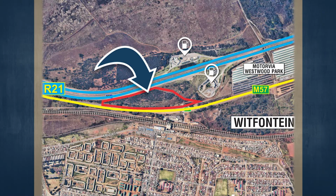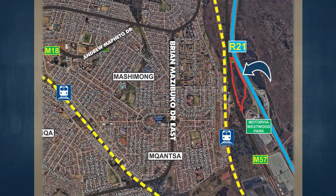This is M57 Witfontein. The property is located on the western side of the R21, approximately 3 km from the R25 Witfontein interchange and approximately 3.5 km from the R562 Witfontein Road interchange. It is just north of the Engine Highveld one-stop. The property is a long finger-shaped stand.